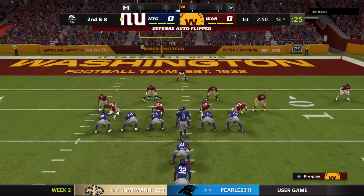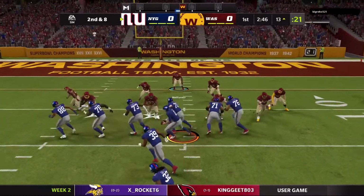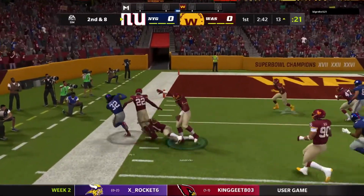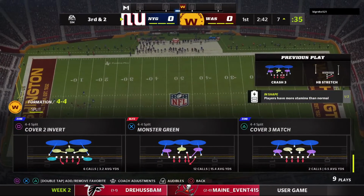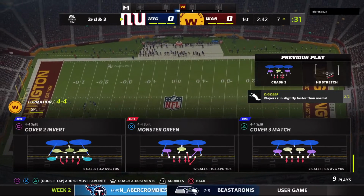The last run got a couple. Here's 2nd and 8. Back to the ground, this time with Gurley. And down inside the 10 here before he's out of bounds right around the 7. Call it a gain of 5 there on the run, but they'll remain a yard or two short here with 3rd down coming up.